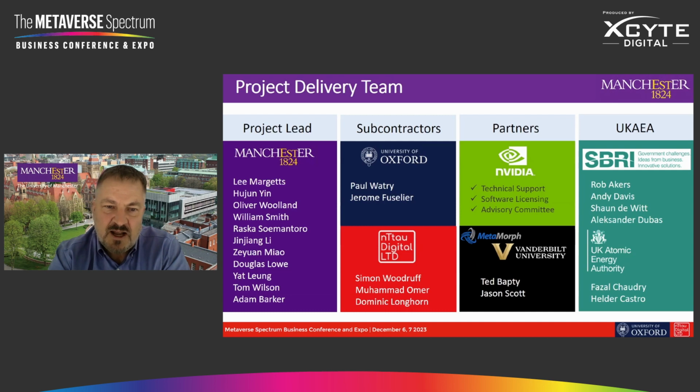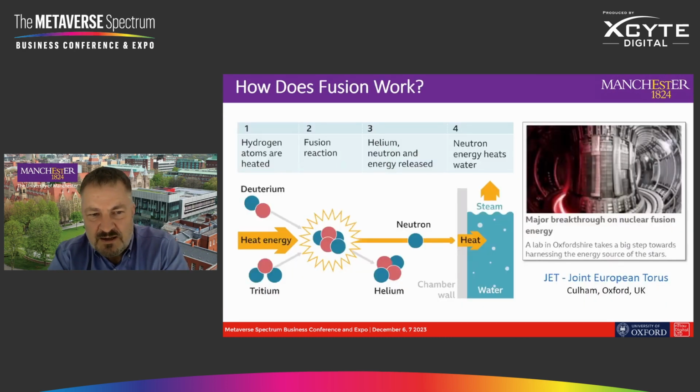So before I get into how we're using the Metaverse, let me give a very quick overview of how fusion works. The basic idea is that if we manage to get atoms of hydrogen to combine or fuse, this gives off energy and neutrons. And the byproduct, if you like, the ash, is helium. The energy in the neutrons is used to heat up water, which creates steam and drives a turbine in exactly the same way as a coal-fired or a gas-fired power station. So we're simply replacing one source of energy with another, but generating electricity in the same way.